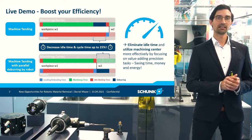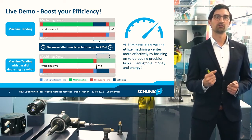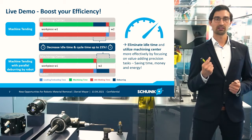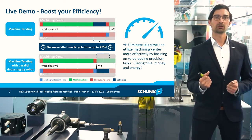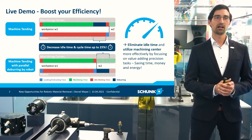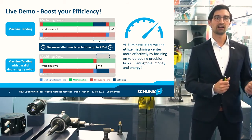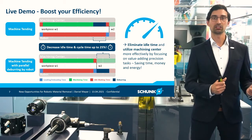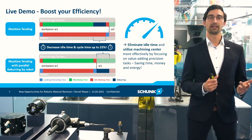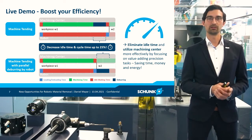You can eliminate the idle time of the robot, and you can utilize your machining center even more for a higher productivity per hour. And you can also focus on the value-adding precision tasks and not need to use the highly precise and costly machining center for it. And this will help you to save time, to save money and energy, not only from a financial point of view, but it also helps in general to be more sustainable.